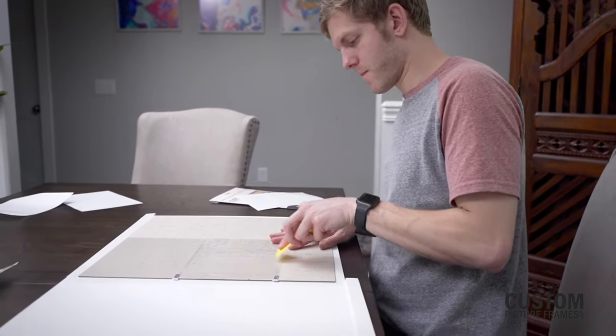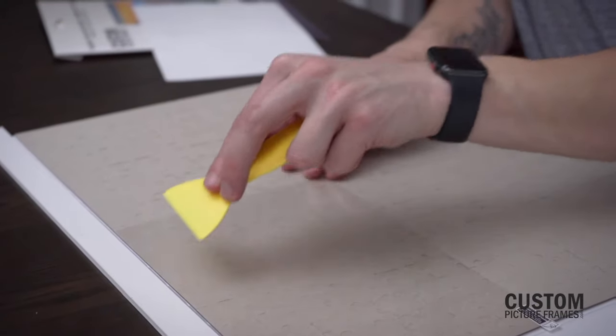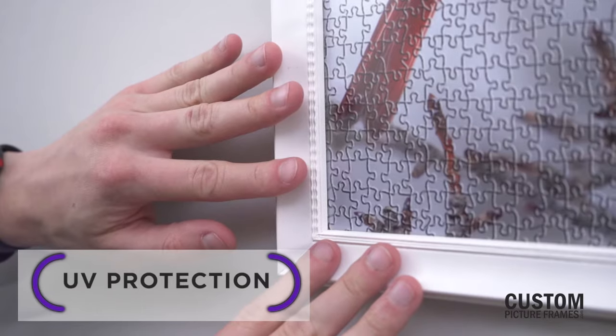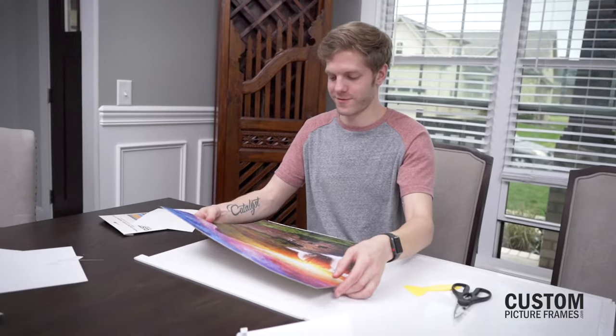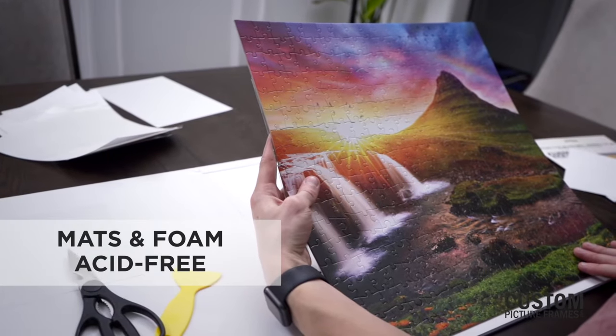Our custom puzzle framing kits come with our puzzle glue sheets, which make it easy to transport your puzzle from table to frame. Choose from our standard or non-glare frame grade acrylic that both offer UV protection. Finish it off with our 4- and 8-ply matting and thick white foam backing, which are acid-free.